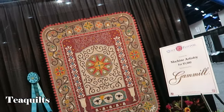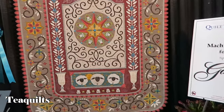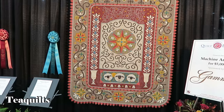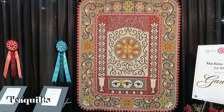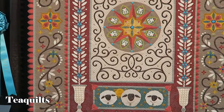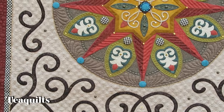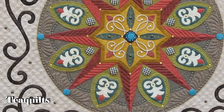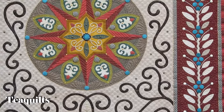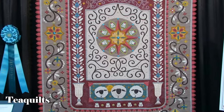So this is Gammill presenting the Gammill Master Award for Machine Artistry. This person won $5,000 for this quilt. It's gorgeous. A lot of handwork, and it has some sequins or embellishments to it as well. Winner is Janet Stone, USA.